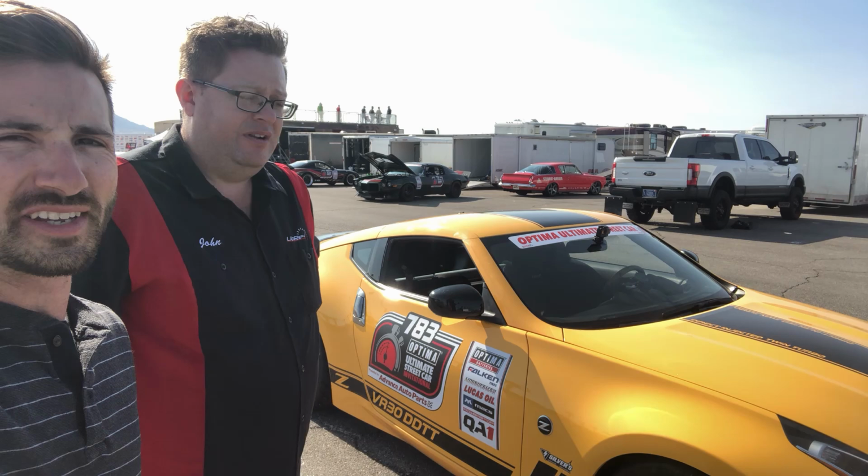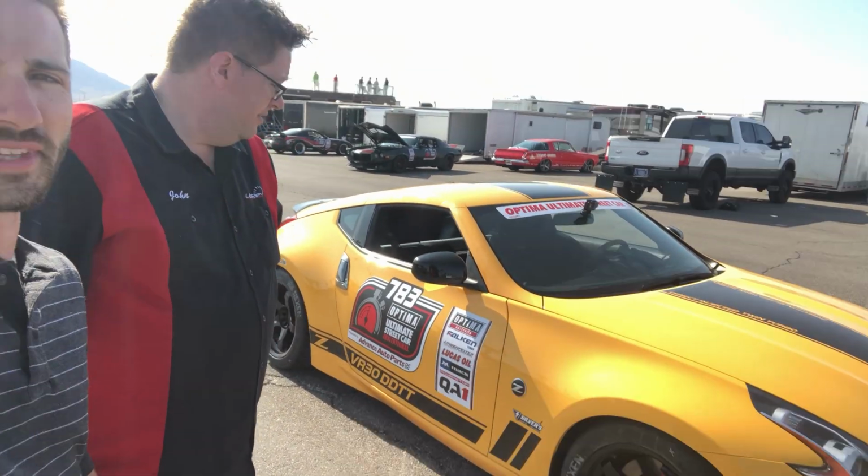Watching it perform, this is the first time we've really pushed it other than some kind of aggressive street driving. And so I am tickled. I am really happy about this, the way it's performed. It's awesome to watch it out there tearing it up. And what a good looking car too. I mean, this is something that you don't see often.